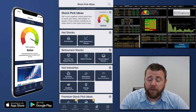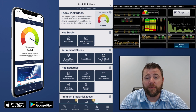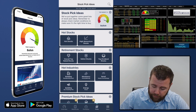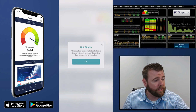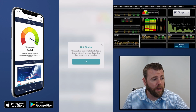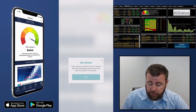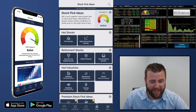So first place we're going to take a look at is the hot stock section. Now, if you're not familiar with VectorVest or you're just getting started with it, you go to the eye, it tells you exactly what hot stocks are. So it contains lists of stocks that are trending upwards over the last few weeks or months. So already doing what you want them to be doing when you get into them.